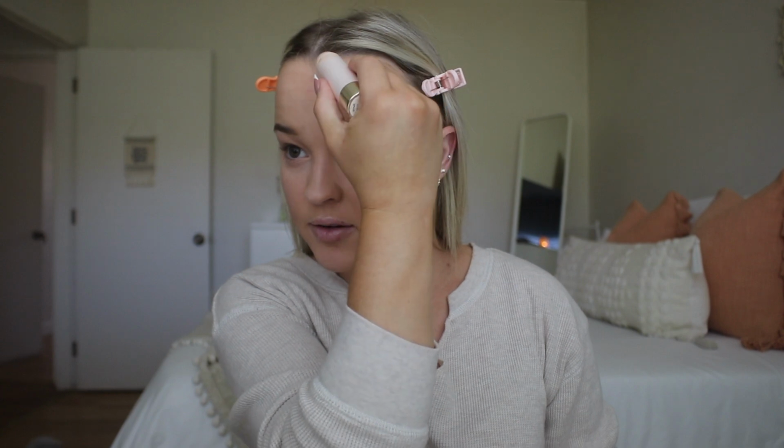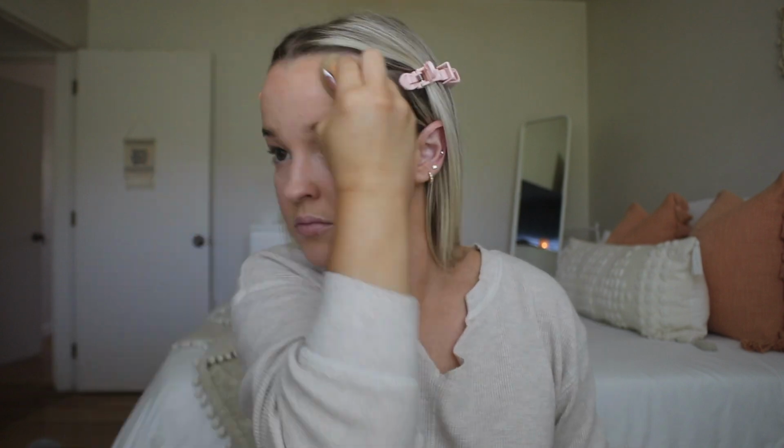So lately for bronzer, I have been using this Rare Beauty bronzing stick in the shade Happy Soul. It is definitely an arm workout. Okay, and then I like to do a little bit up here. And then I also like to bring a little bit on my nose.